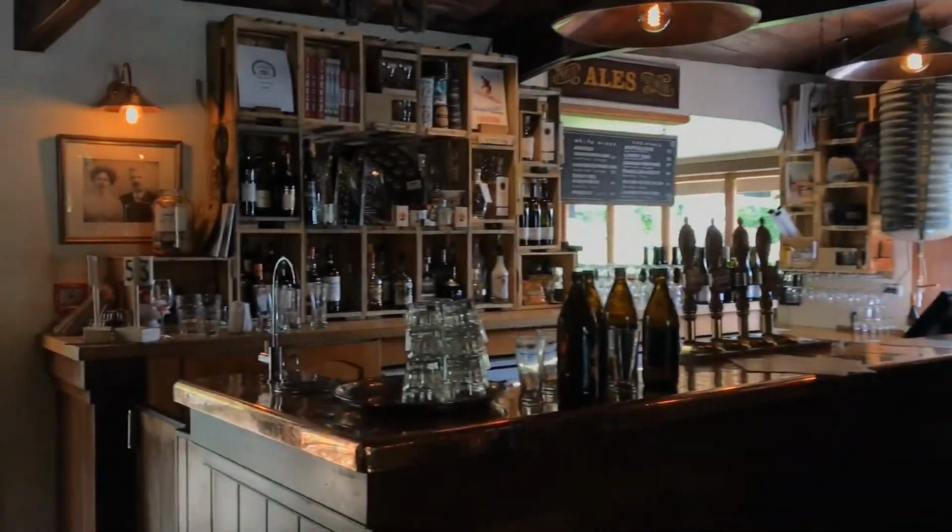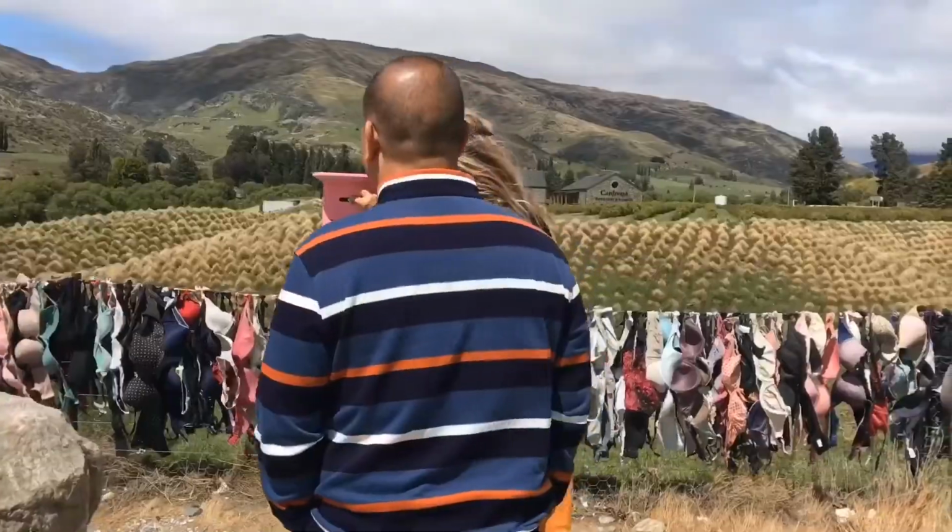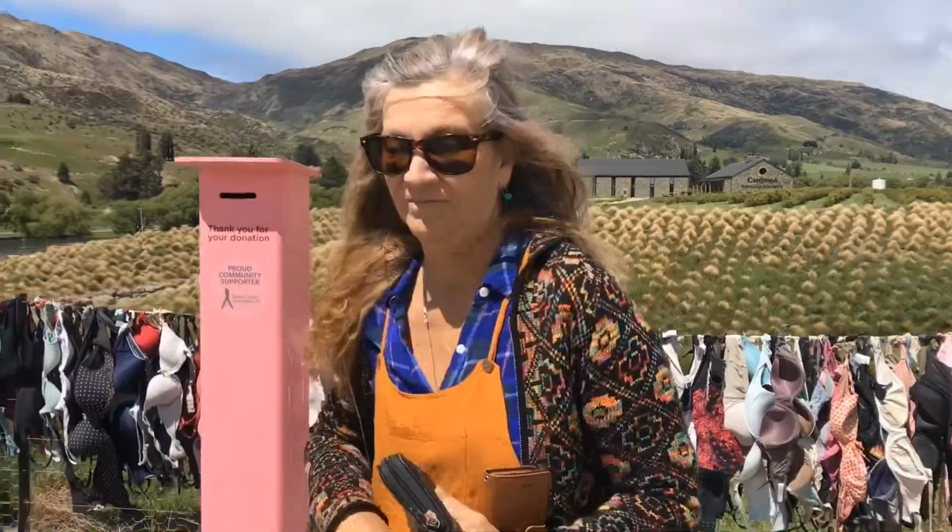After, we visited the famous bra fence known as Cardrona. Over the years, thousands of bras have been donated to the fence, along with a money donation box with proceeds going to breast cancer research.